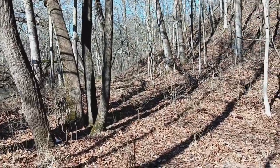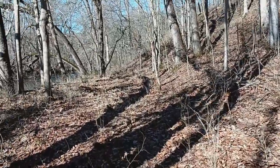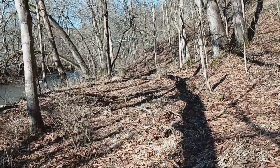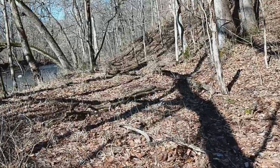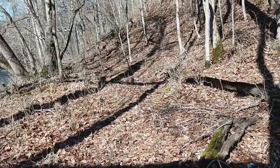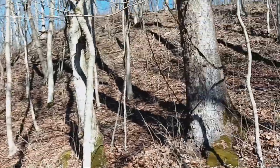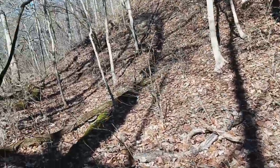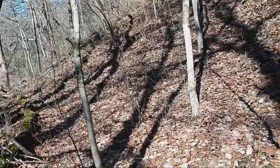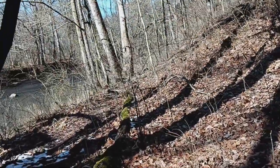Looks like I may have to go up this hill. It looks like a little area down here on the bottom is going to meet the river, and I'm not going to have anywhere to walk. I don't know. We'll see in a minute. It's not a problem if I have to go up the hill. I'll go up the hill. I'm not trying to fall in this cold water. That I'm not trying to do.